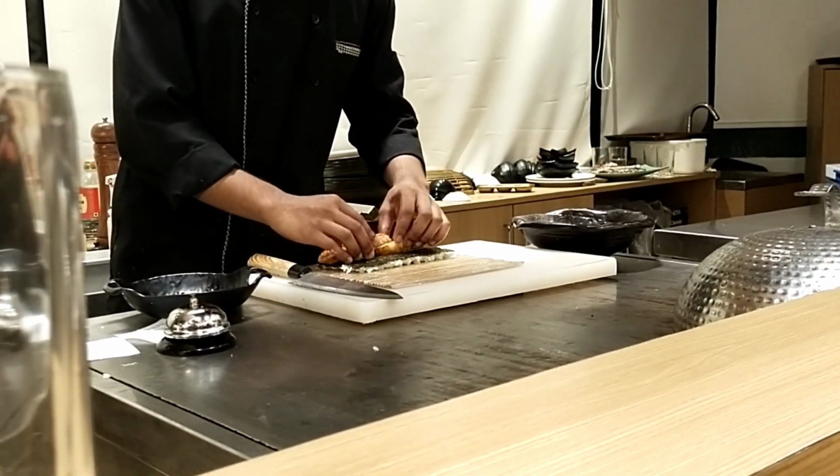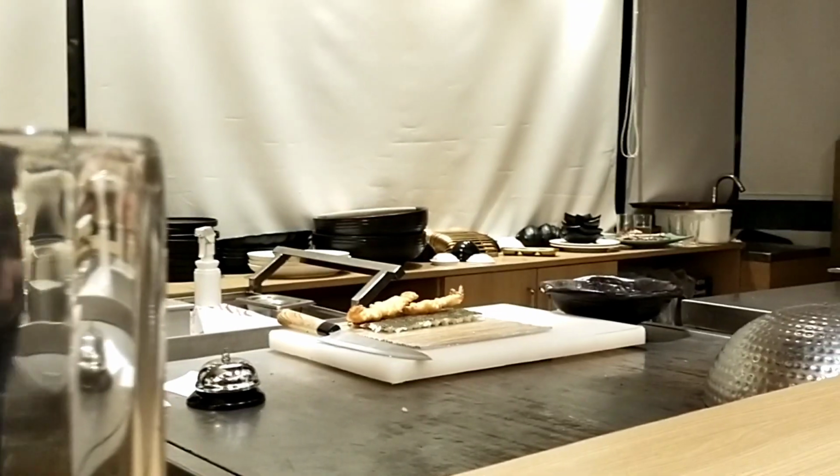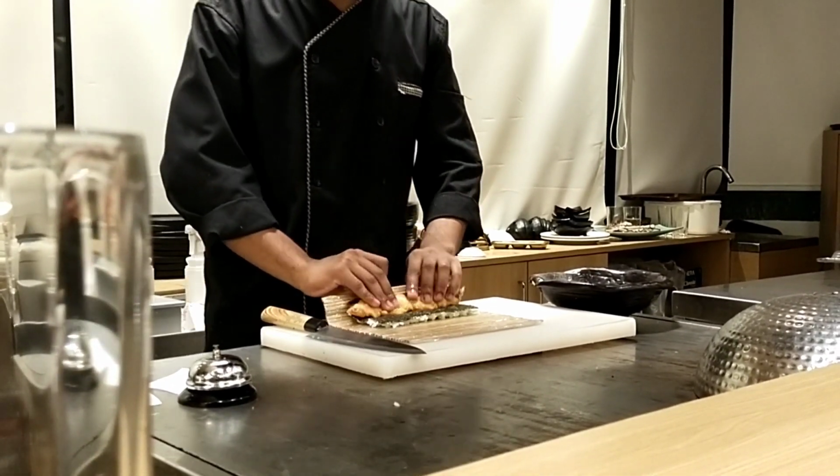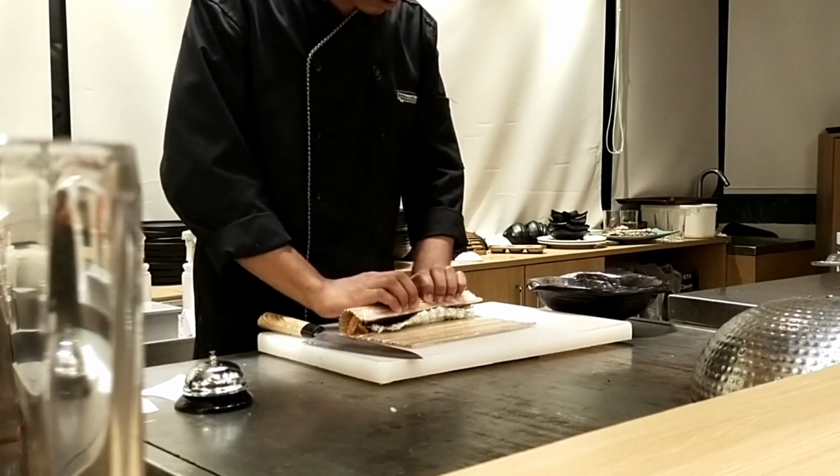Only on that day I tried. He's keeping the tempura prawn on it. So they had different varieties of sushis to try. We tried salmon, and I will tell you the review later on. You will come to know what all I ordered.